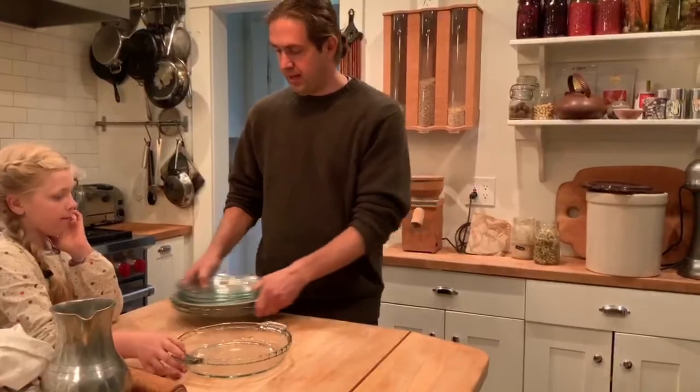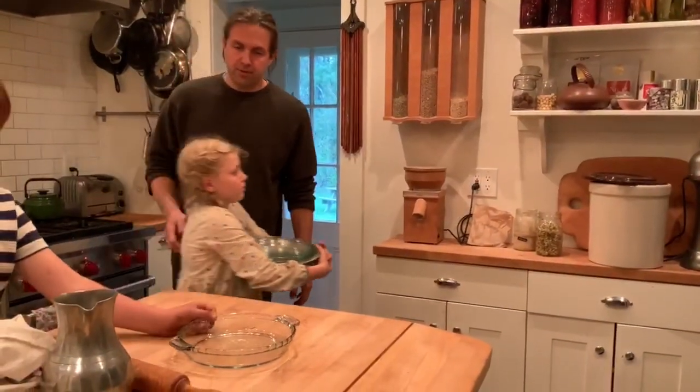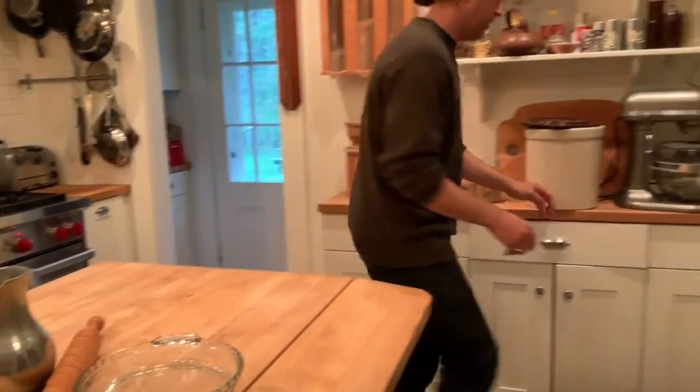You want to put these away underneath the cake tins over there? Can I use this one? Yeah, we'll use this one today. Now, you want to grab the pastry, Matt? Oh, Snorri in the way?